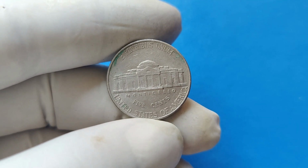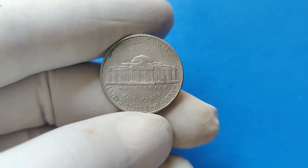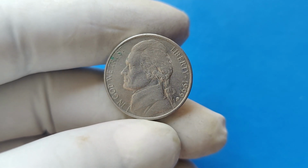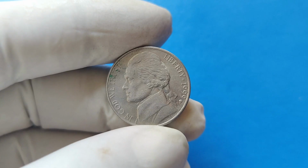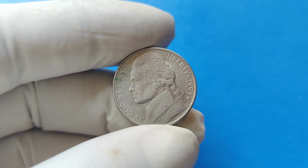The key takeaway for anyone who comes across a 1999 Jefferson nickel is to carefully inspect it. Look closely at the steps on Monticello, check for any doubling on the lettering or date, and note whether the coin has any offset strikes or unusual minting features. Even coins that appear ordinary at first glance can turn out to be worth far more when they possess the right combination of rarity, condition, and collector demand.